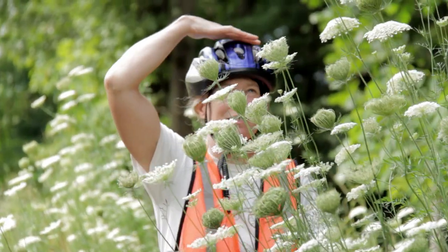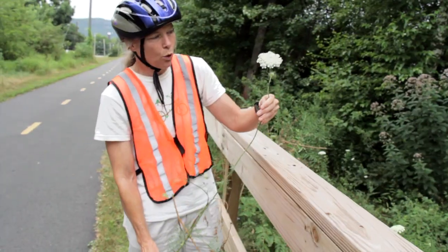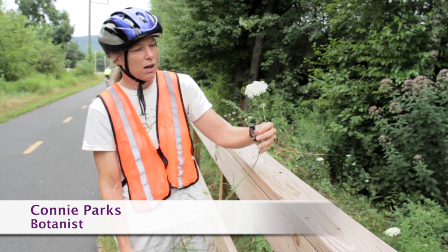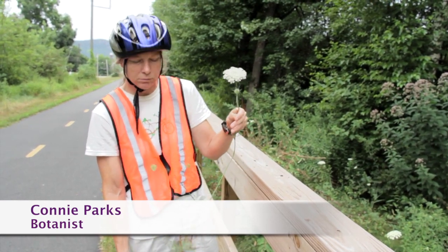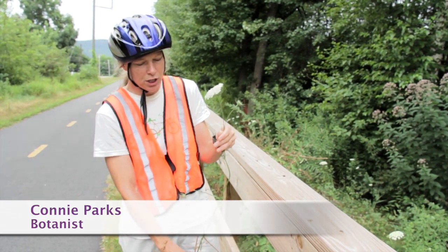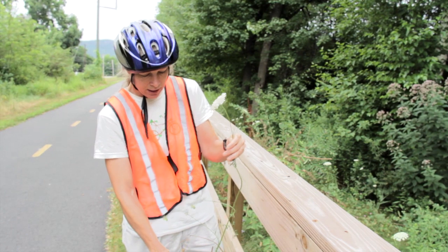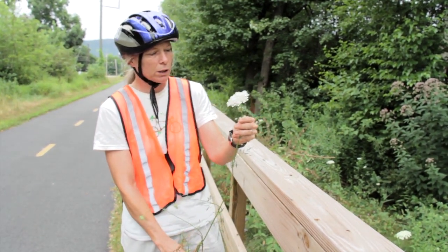See, Queen Anne's lace, 8 feet tall, 7 feet tall. Queen Anne's lace is a wild carrot, Daucus carota. Our cultivated carrots are derived from this plant. The first year it just makes a rosette and a long taproot, which would be a carrot. The second year it shoots up and makes a flower.